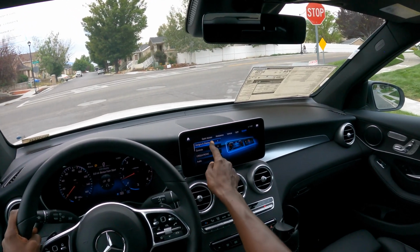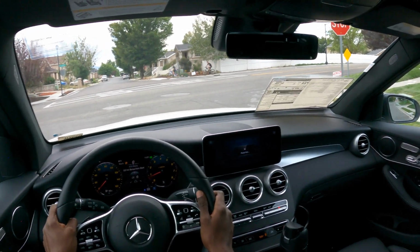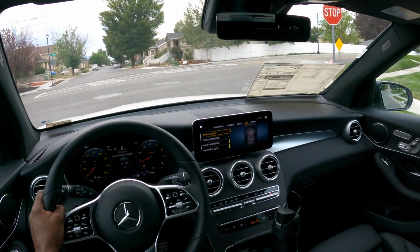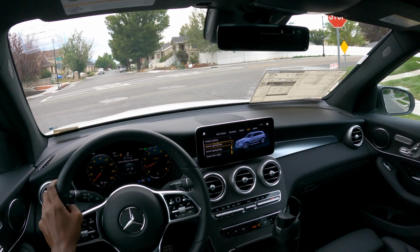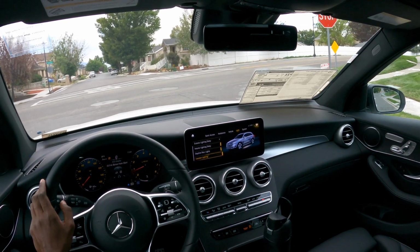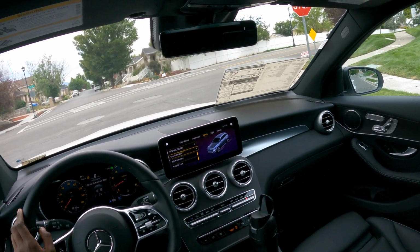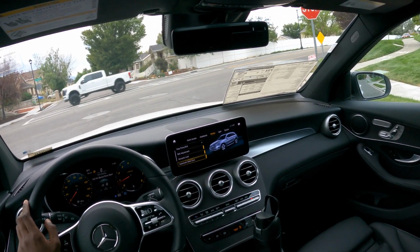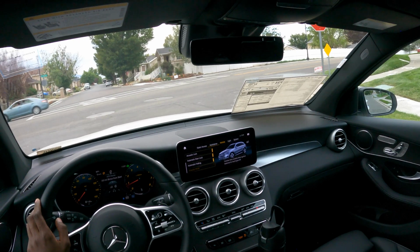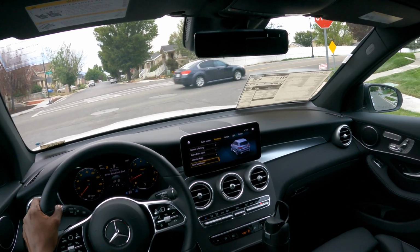Go to settings, designs and displays, designs, select the Sport design, go back. Light options: ambient lighting, exterior light delay, interior light delay, daytime running lights, locator lighting. A lot of menu options and features. Driver assistance package: camera and parking, Active Brake Assist, Attention Assist, Blind Spot Assist.